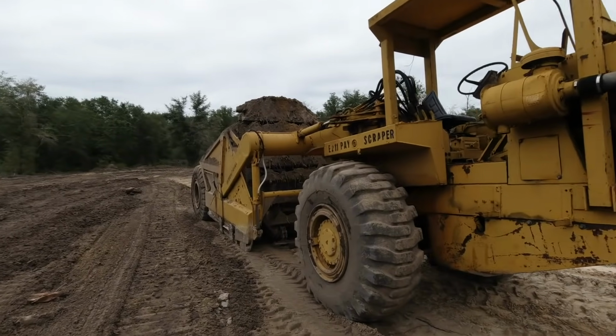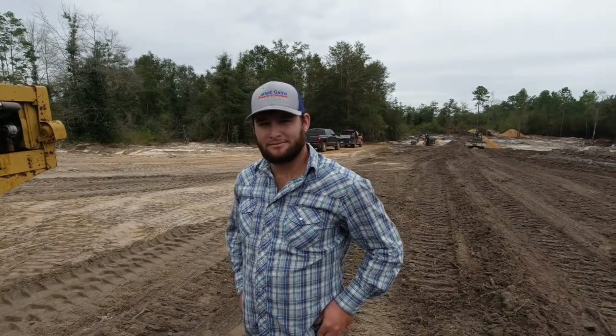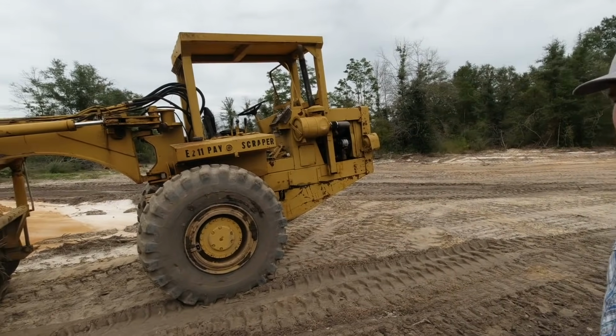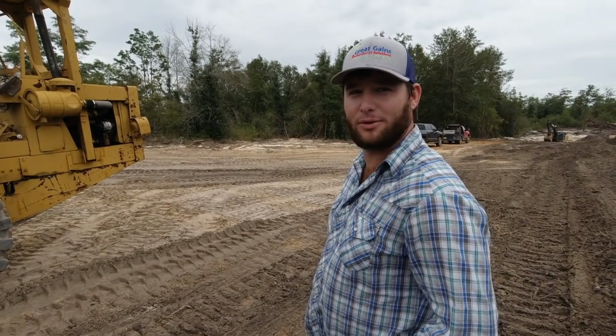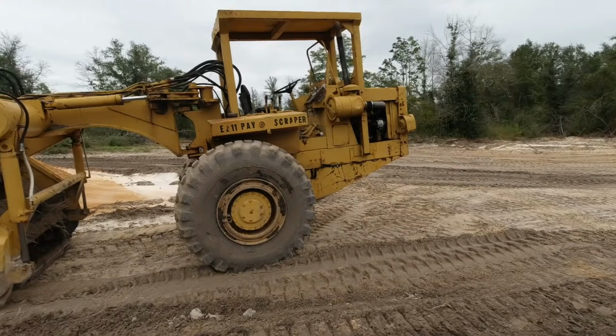Here's an old 11-yard earth mover here. Yeah, that's crazy. So, Matt, you're pulling dirt from down there up to here, right, with this thing? Yeah, so we're filling in an old hole right here. Dig a hole to fill a hole. This is actually your newest member of the fleet, huh? Yeah, and it's probably about the oldest, too. We found a pretty good deal on it, so we decided to buy it. We were going to buy an off-road truck, but this came available, so we decided to get it instead and see how it would work. So far, so good.